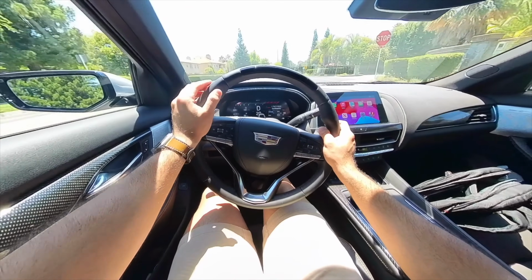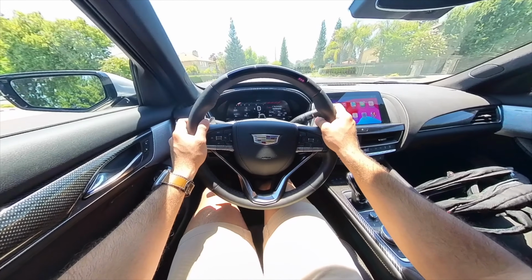So what we're gonna go ahead and do is get on the freeway. I'm gonna demonstrate how the Super Cruise works on this.